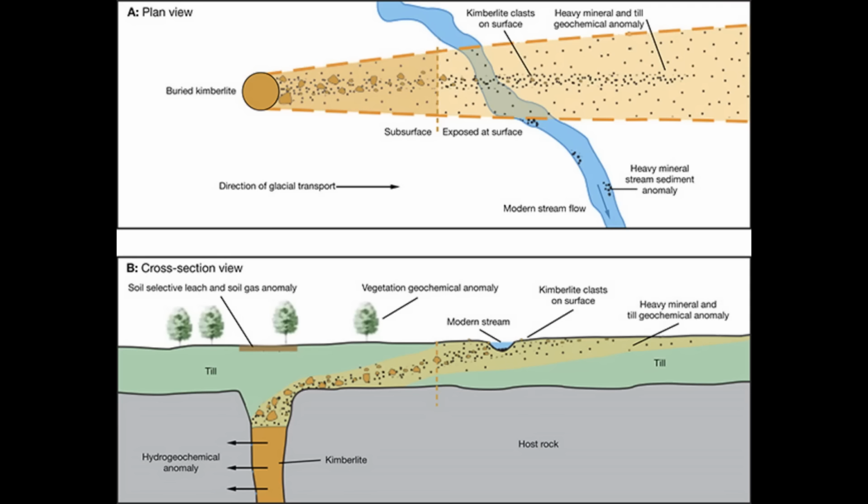At the far right-hand side, the spread of the kimberlite materials, the indicator minerals and geochemical anomalies, is much wider than it is at the actual spot where the kimberlite pipe is. And you can see in the first part there, before the stream crosses, it's actually below the surface, but then where the stream crosses, it comes to the surface, and downstream from the kimberlite pipe, there are concentrations of heavy minerals. Some of those minerals could be panned out, collected with a pan, just by panning soil samples.